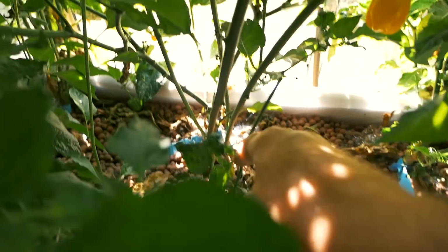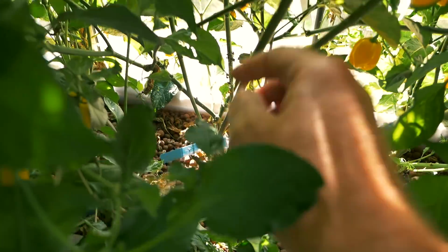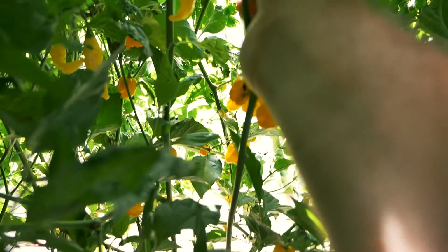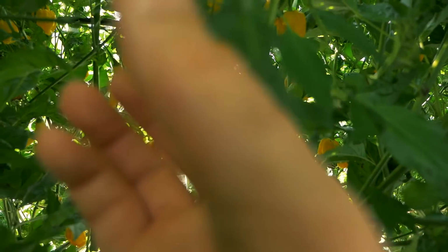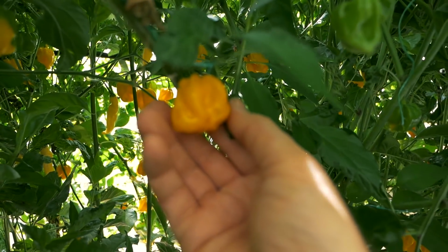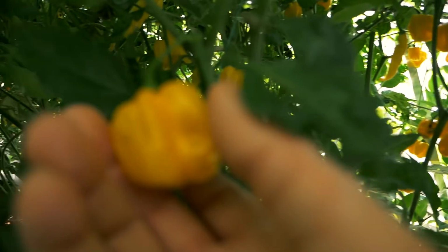The plant on the left here is the Hanine Yellow Lantern, or Hanine Yellow Lantern. I'm not sure if I'm pronouncing that right. It's these yellow pods here. Very pretty. There's another one over here. Lovely, lovely pods, and I'm sure that is going to be very, very spicy.